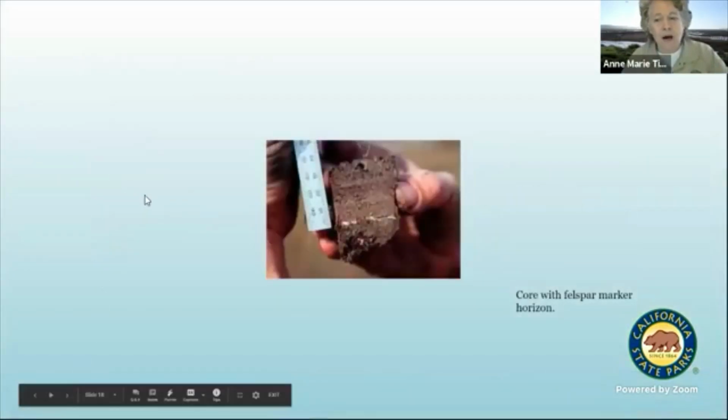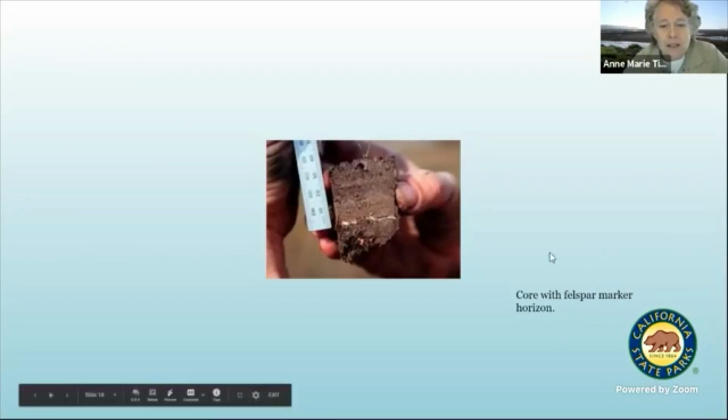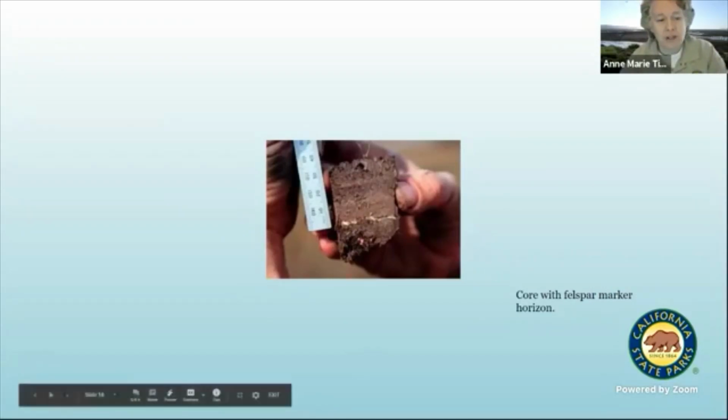And so let's talk about the surface elevation tables first. This is a little soil core, and that white part is the feldspar marker. Feldspar is a mineral, and it's put in on top of the sediment in a salt marsh. So at where we have our surface elevation tables, which were installed by the US Geological Survey people in 2012, you put down a feldspar marker, and then you do monitoring every so often to measure what's called the vertical accretion.